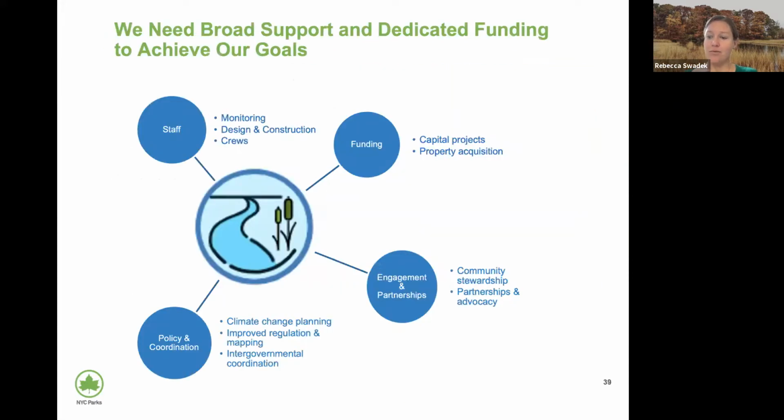So just for all of these recommendations, it's critical that we have a broad base of resources needed to achieve all of our goals. So we need staffing for monitoring project success, but also to identify where the threats are most critical to help identify restoration sites. We need design and landscape architects and construction managers to be able to implement capital projects, and crews to do work on the ground to help care for them. We also need funding for the property acquisition and for capital projects.